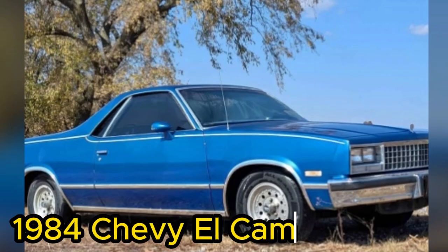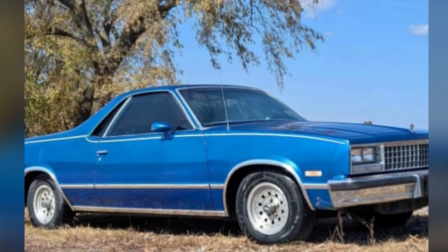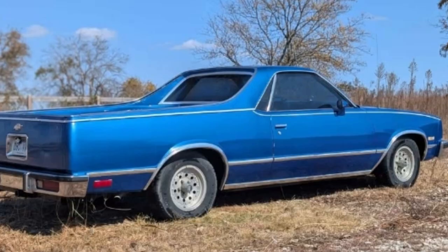Number 10. The 1984 Chevy El Camino, priced at $8,000, located in Prairie Grove, Arkansas. This American classic retains most of its original components without any rust on the frame. There is some paint peeling in certain areas, but overall it remains attractive with its signature blue color.